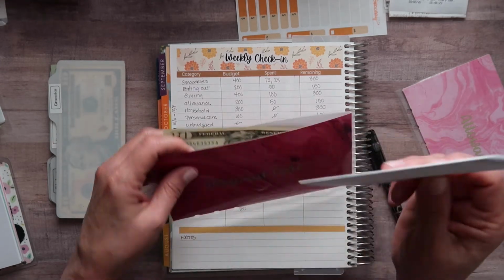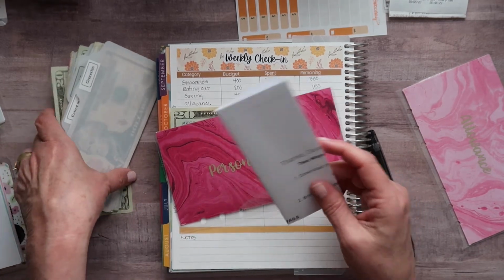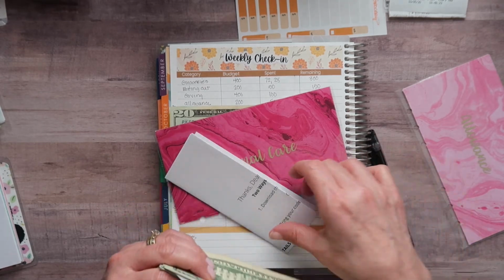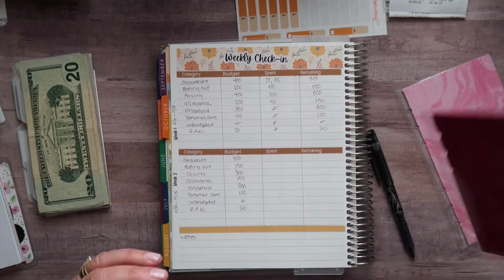I do have this from my birthday, so I'm going to put this under personal care. It's like an upgrade for my massage. I cannot wait. So I'll put that in with my tip money. Okay.